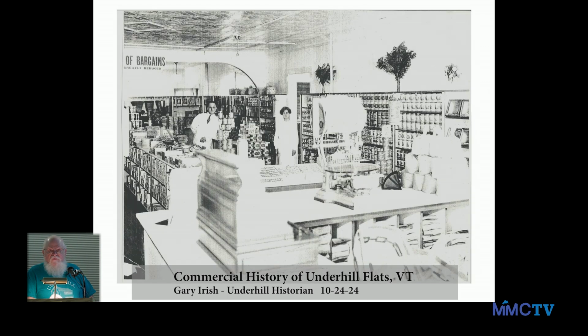This is an interior view of the store, again, with Charlie Mason and Grace Foster.